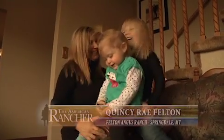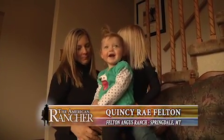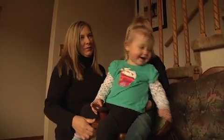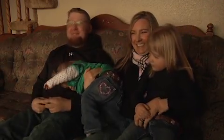Jim and Susan have a pair of darling little girls, Sydney Autumn and Quincy Ray, who are going to know quite a bit about the cattle business before too long. Susan is doing a good job bringing these girls up, and Jim is making a pretty good dad himself.